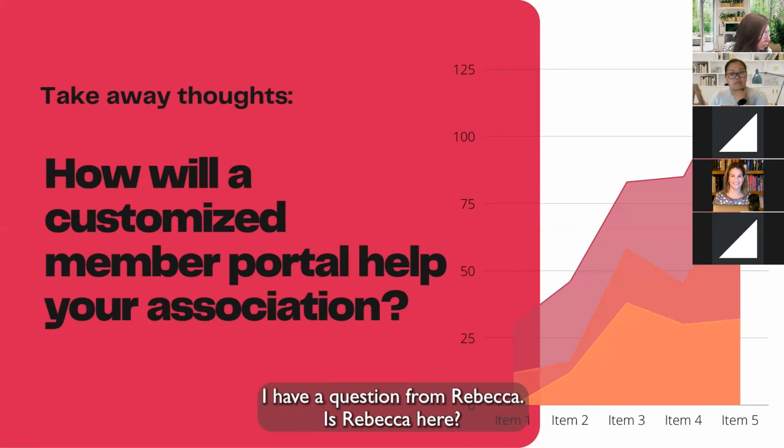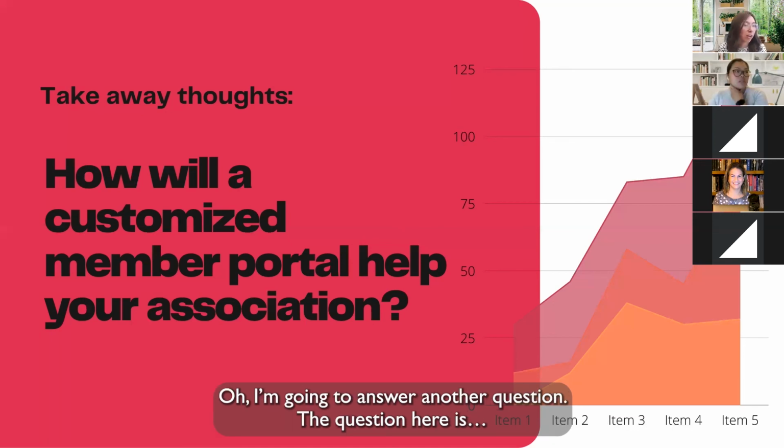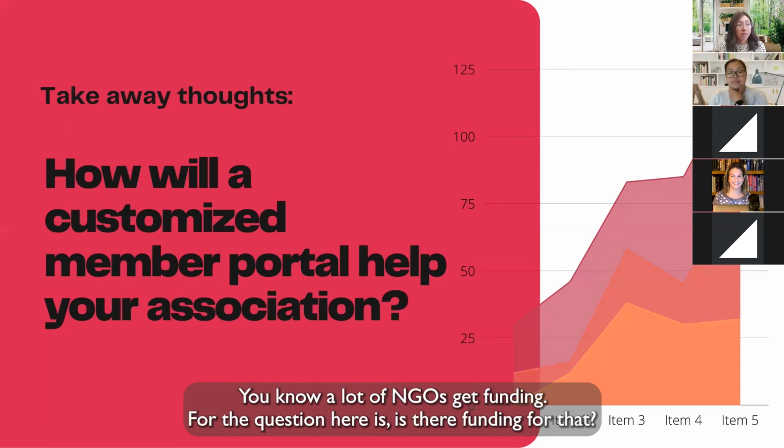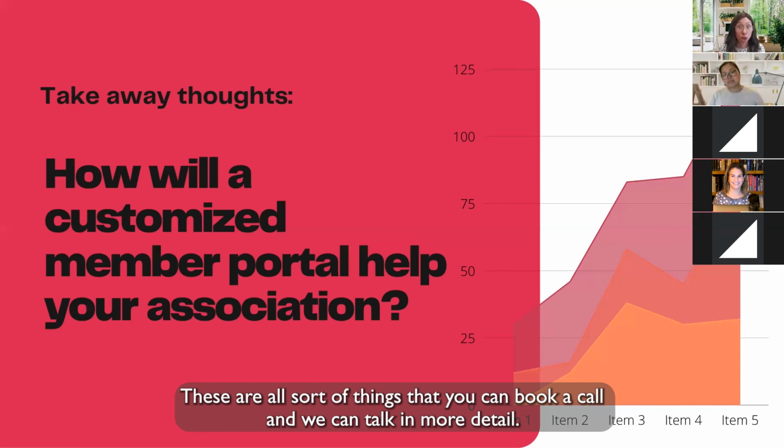I have a question from Rebecca. Is Rebecca here? How to apply a membership program for an NGO? Well, I'll answer on one point. A lot of NGOs get funding, so the question here is, is there funding for that? Are you able to offer a membership model? What can you put a price tag on? These are all things you're all welcome to book a call about, and we can talk in more detail.